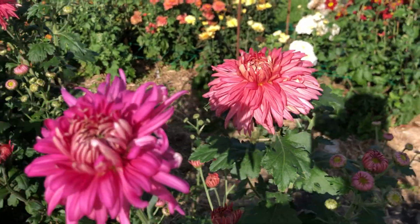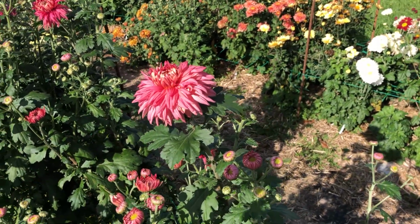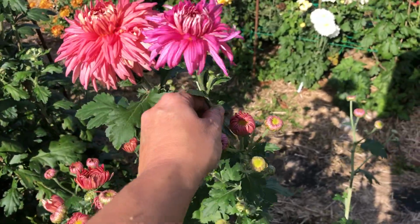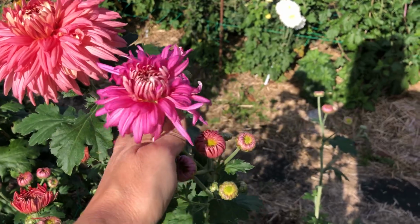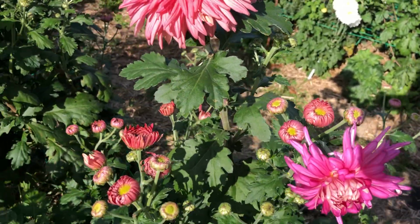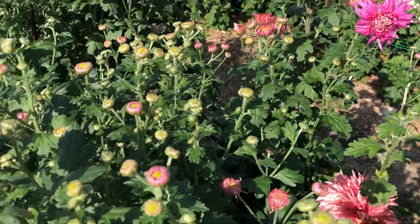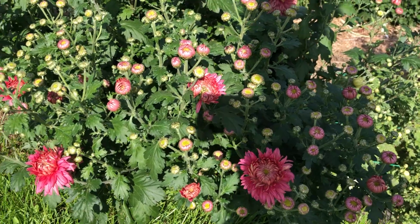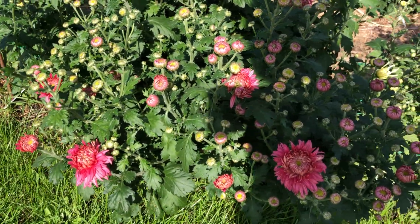Definitely different color. And then I have plain Venice, but it doesn't have any open blooms on it, so I can't really do a comparison. But there's two forms of Venice right there. And it's just covered in buds, which I'll have to be cutting off.